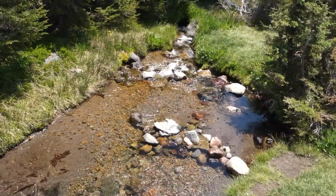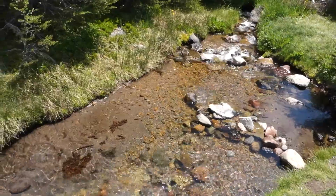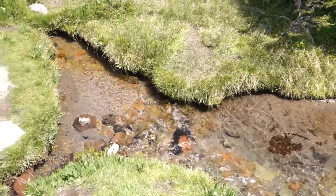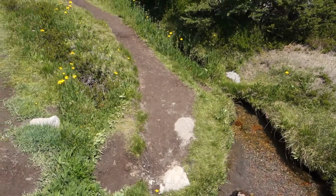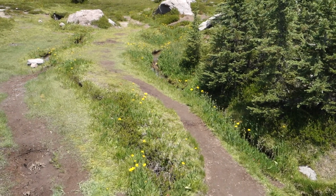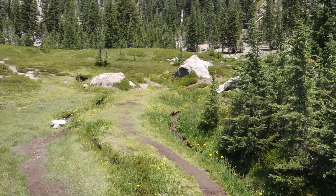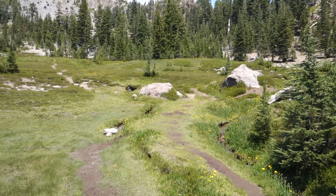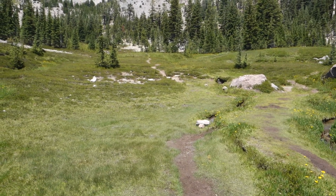This is the beautiful little creek that flows through South Gate Meadows. It's lush and green here. This meadow environment is very fragile, so make sure you stay on the path. You can hear the water tumbling, beautiful flowers. Meadows are quite extensive. You can hike farther upstream, and there's some small cascades.